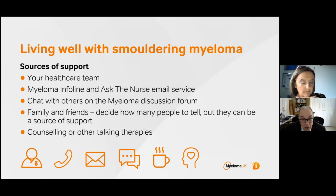Family and friends. Patients sometimes, particularly if they've got asymptomatic myeloma, smouldering myeloma, and they're not requiring treatment, have difficulty deciding who they should tell, how many of their close family and friends they should tell, and there's no right or wrong answer to that. Clearly, it's what any individual patient feels best with. But for patients who need it, there are of course counselling and other talking therapies.